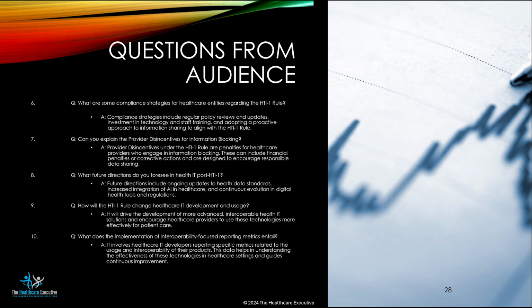What future directions do you foresee in healthcare post HTI-1? Future directions include ongoing updates to health data standards, increased integration of AI in healthcare, and continuous evolution in digital health tools and regulations. Really good question.